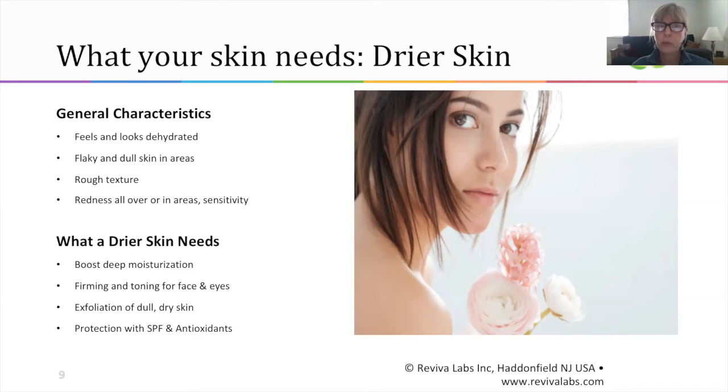Exfoliation is possible for a drier skin. I would do it once a week, again, just to eliminate the dullness, and of course, protection and antioxidants, but really it's about finding a moisturizer that can really protect you and carry you through the day and offer that hydration all day long and really support that moisture barrier.